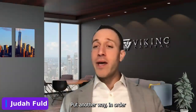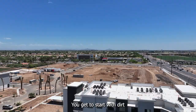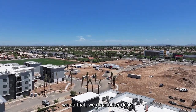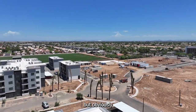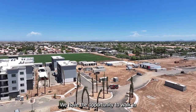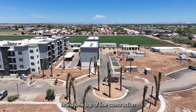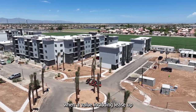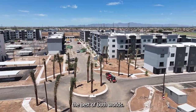Put it another way, in order to get a brand new building, typically you have to build a brand new building, right? You have to start with dirt and end up with a new product. Now, we do that. We do it on other deals. There's a lot of value to create, but obviously there's a lot of work and risk that gets involved that has to be priced in. Here, we have the opportunity to walk in to a nearly completed, brand new top-of-the-line construction, benefit from all the value and lease up, and go ahead of people who were in before us. So it really offers the best of both worlds.